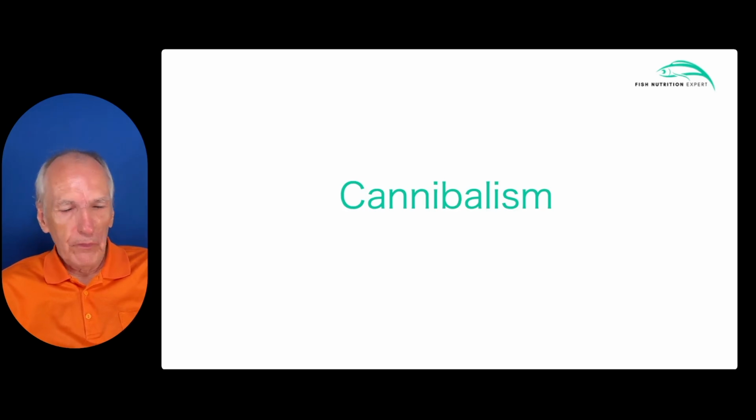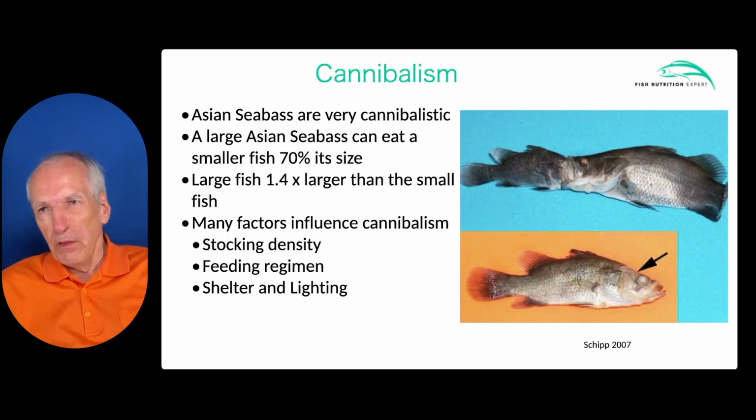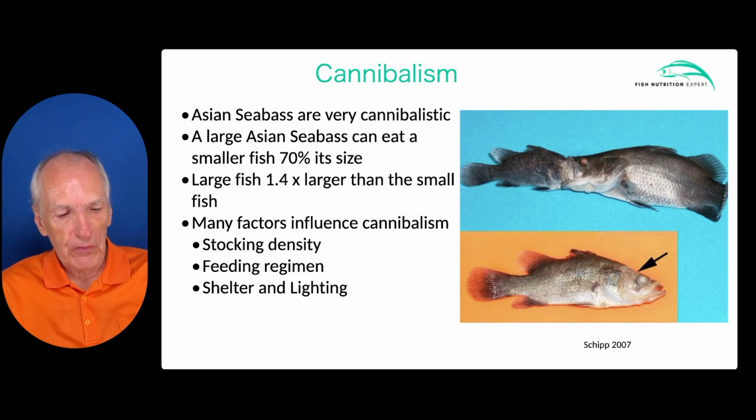Okay, we know that this animal is a very predatory species. And in most farming situations, we do have considerable problems with cannibalism. A large Asian sea bass can eat a smaller fish 70% its size. So Ship has shown us here this photograph showing this Asian sea bass on the right eating this Asian sea bass on the left.